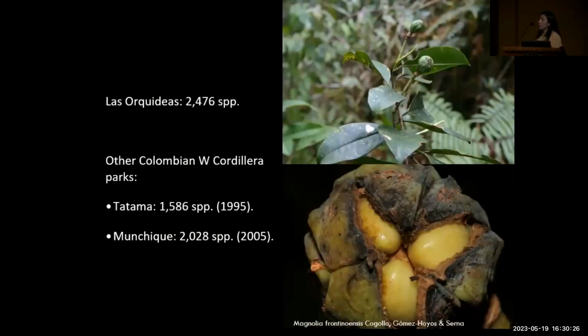The novelties are not only found in plants that we only saw on one occasion or that were rare or cryptic. Some of them were actually very large trees, like Magnolia frontinoensis. Magnolia is a very important genus for the Neotropics, and the collections that we made in Las Orquídeas allowed the specialists of this group to be sure that this was a new species and to figure out that it was present in other localities of the Colombian Western Cordillera.